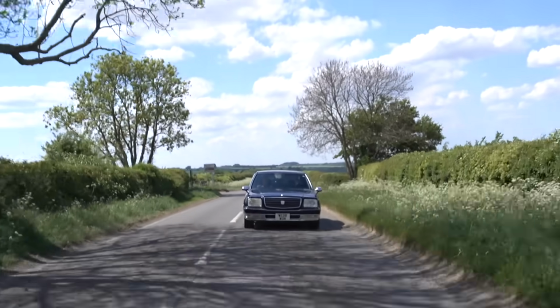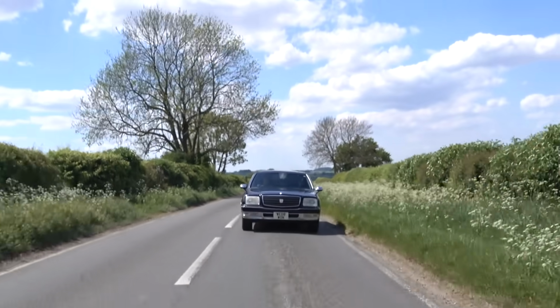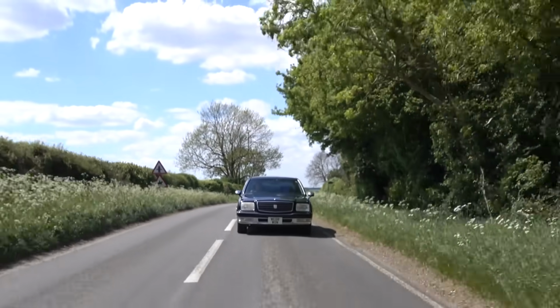Today we're going to take a thorough look through it, see what it's like to drive, and what's on the market right now. I guarantee that you've never seen a luxury car like it. Welcome to the Toyota Century.